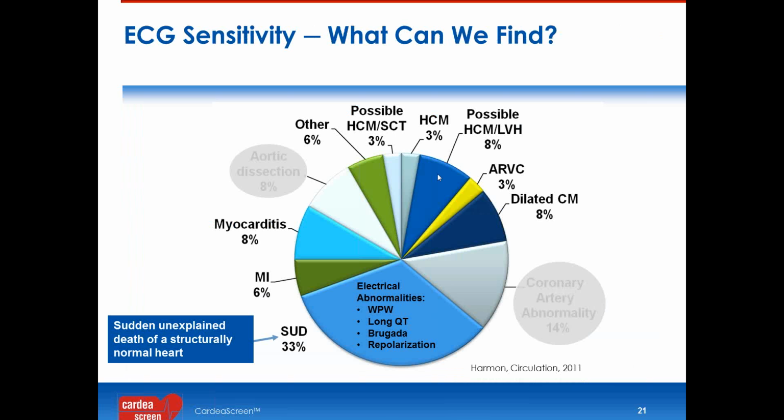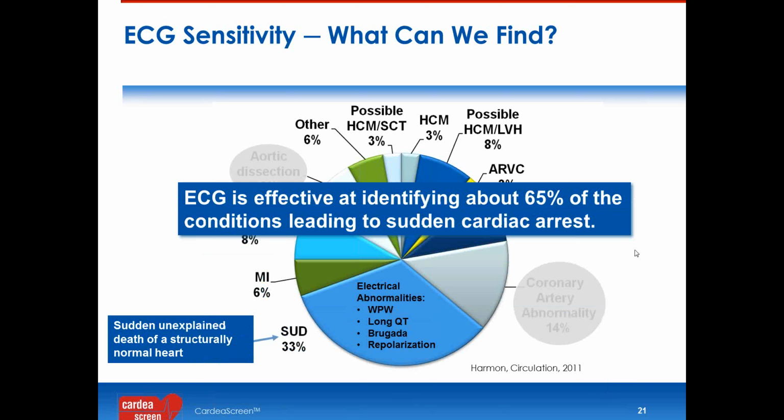Good question is, what's the sensitivity of the ECG? What can we actually find? We can actually do a pretty good job. We can't find everything. We're not going to find the things that are truly structural that don't have an electrical signature. But overall, the current thinking is that we can find about 65% of the conditions that lead to sudden death. I was at a conference the other day and understood that it was potentially as high as 80%.